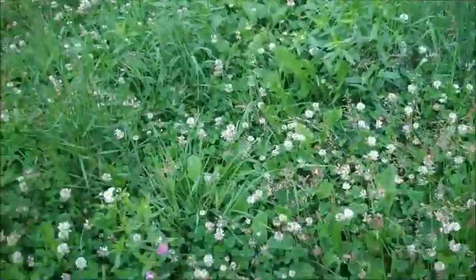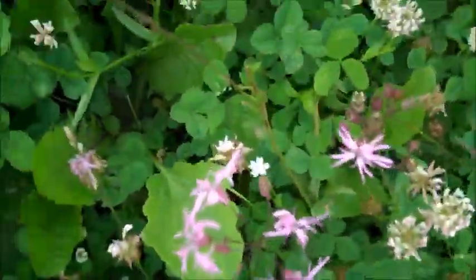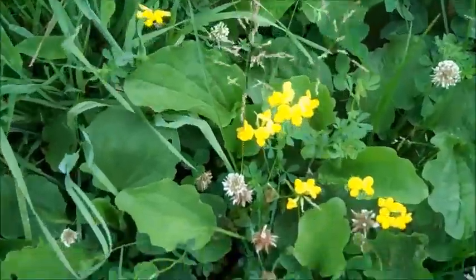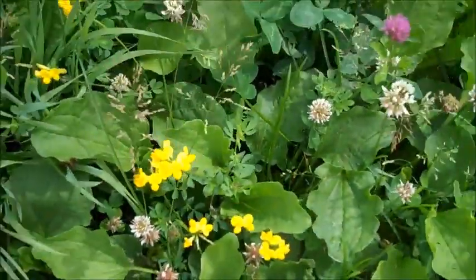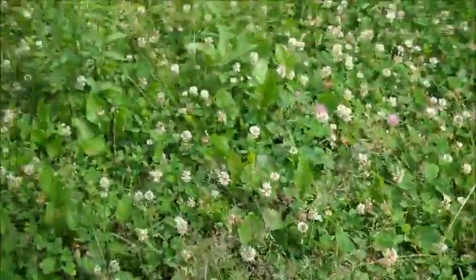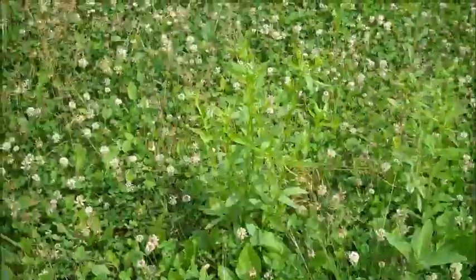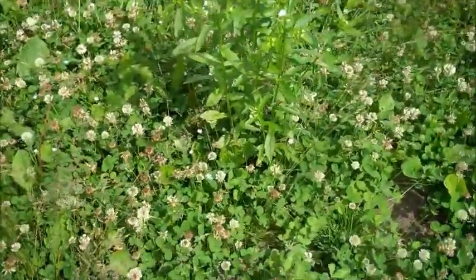Put a few of them out here, but you can see you got white Dutch clover. Here's some more of that robin's foot. There's some bird's foot trefoil. They like that stuff. There's some red clover. I don't know if there's any Alsike clover out here. Alsike's kind of a cross between the red clover and the white Dutch clover.